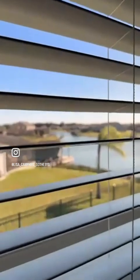Oh goodness, this is it. So, again, built-ins. And another bedroom. Corner room. Nice accent wall. I like that color. It's very 70s. Okay, look again. Beautiful view of the water, y'all.